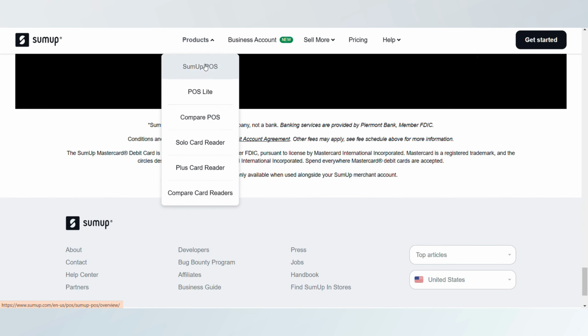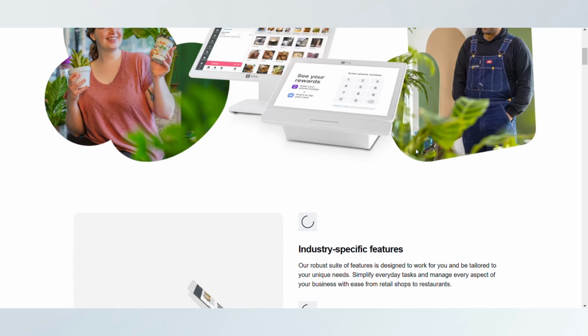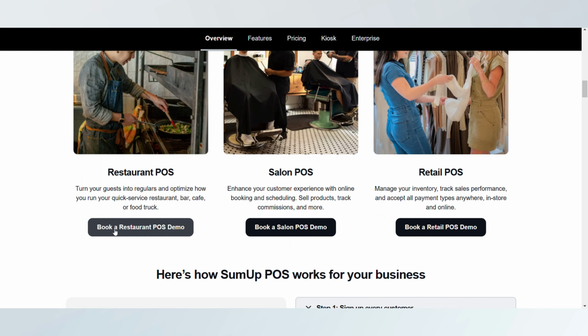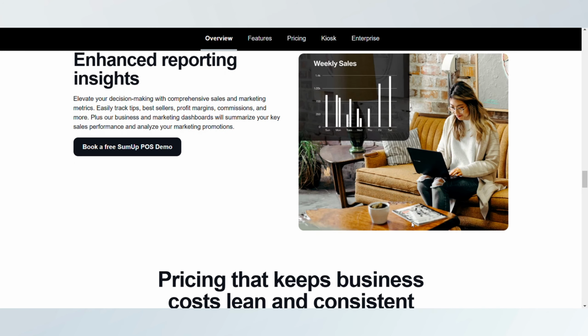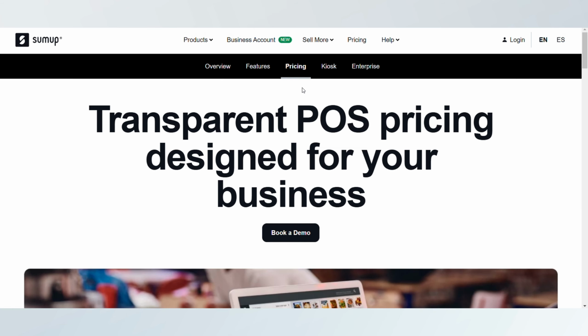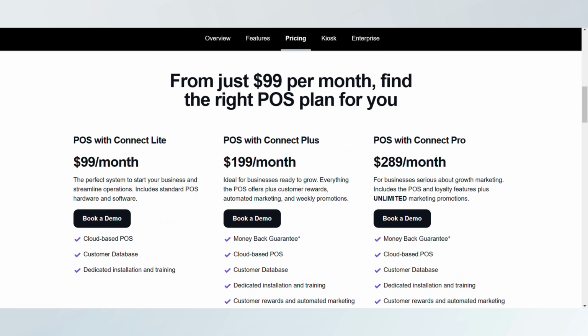SumUp offers straightforward, low-fee card readers with no monthly cost, making it ideal for businesses that prefer a pay-as-you-go model. Additionally, SumUp's card readers are compact and offer a robust battery life, which is great for mobile businesses that operate on the go. However, the platform's features are relatively basic, focusing primarily on payment processing.